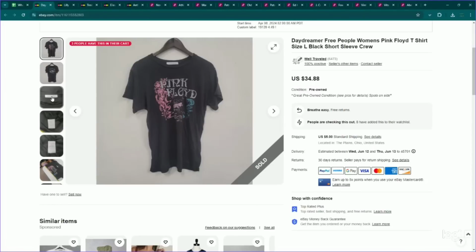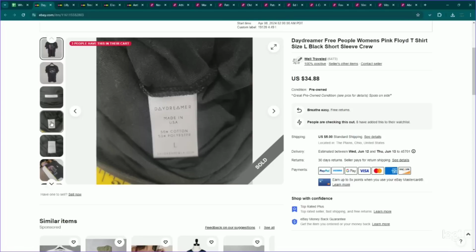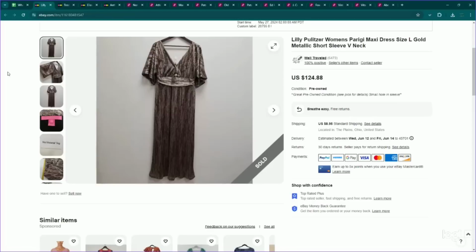Next up, this is a Free People graphic t-shirt brand called Daydreamer. A lot of people don't know about this brand, so if you see it, it's a Free People graphic t-shirt brand, and it performs pretty well, so keep your eye out for it. Super soft feeling graphic shirts. So this one was a Pink Floyd pre-owned shirt by that brand. I listed it for $35. It did sell for full asking price, and this one took about a month and a half to sell.